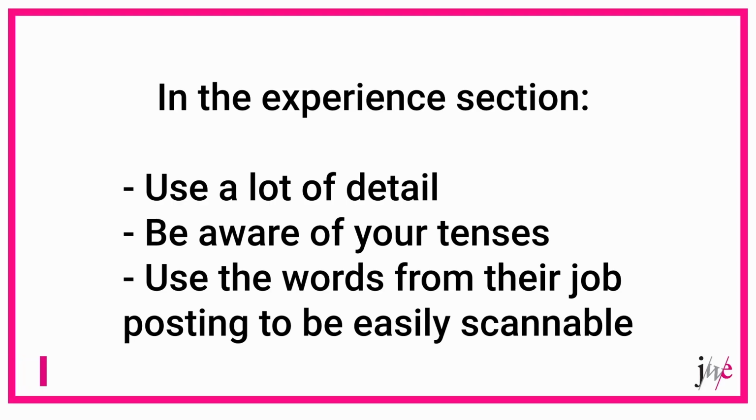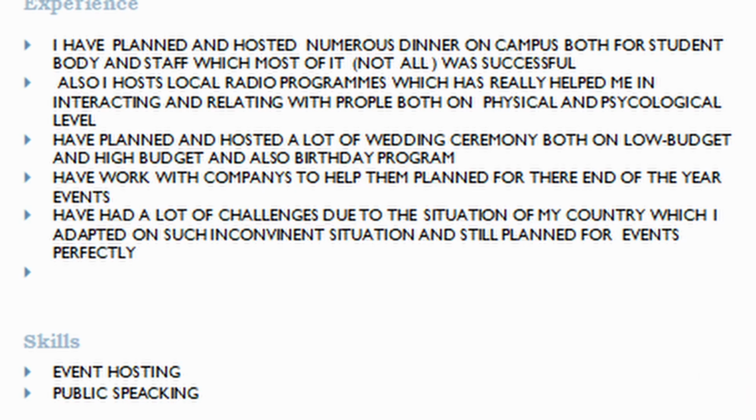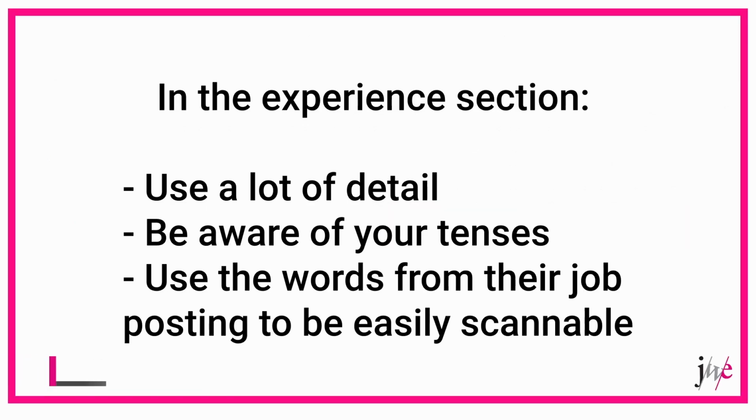Number 8, the experience section. So this is where you want to give the majority of your attention. You want it to be formatted with the start and end date, the company you worked for, the job title, and the location. Follow that with as many bullet points as you can, explaining each task you were responsible for.